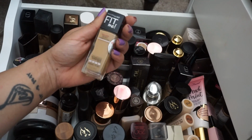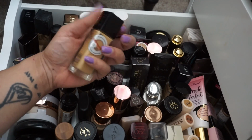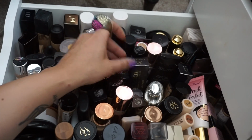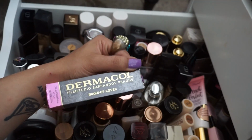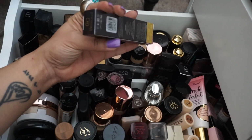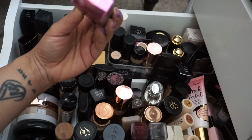What's this now? The Fit Me Foundation, the Dewy and Smooth one. My shade is in 240 Golden Beige. Bought that when I was in America. The Dermacol, the most full coverage foundation in the world. What's my shade? Don't know. Oh, is that it? 223?